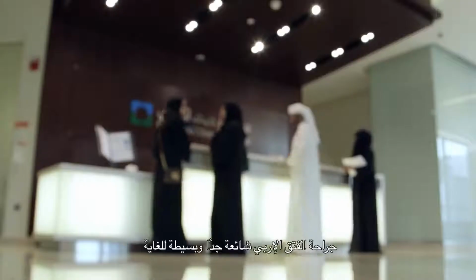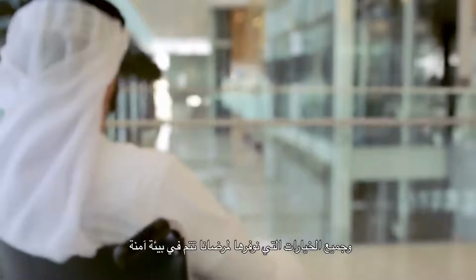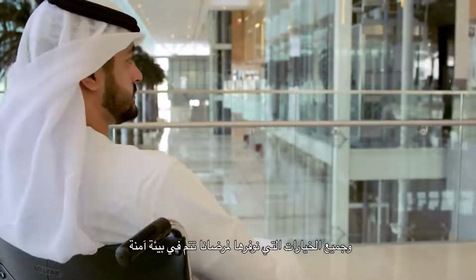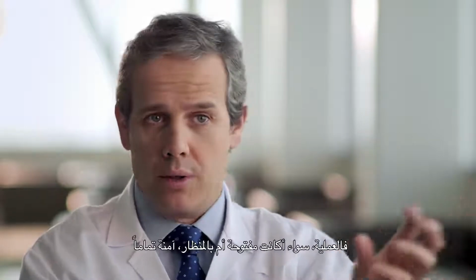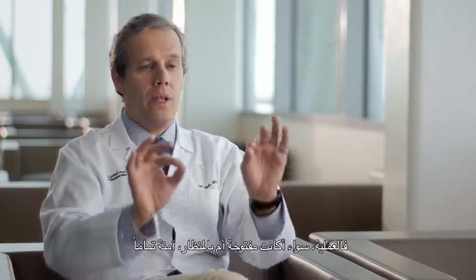The real risk of the inguinal hernia is very low. It's not a life-threatening problem. It's a very common, very straightforward surgery. All the options we offer to our patients are made in a safe environment. No matter if it's an open approach or a laparoscopic one, both procedures are really safe procedures, and we do it in a safe way.